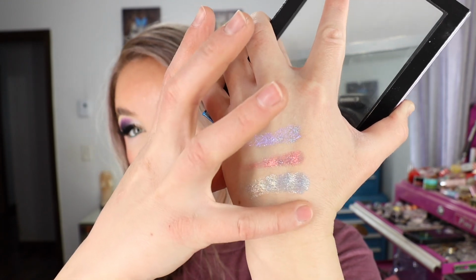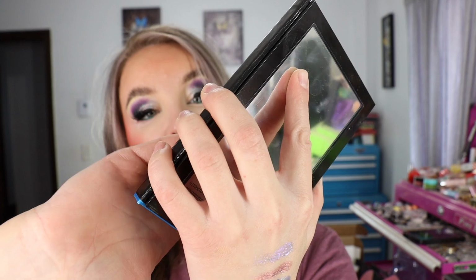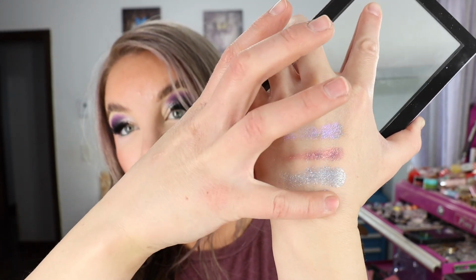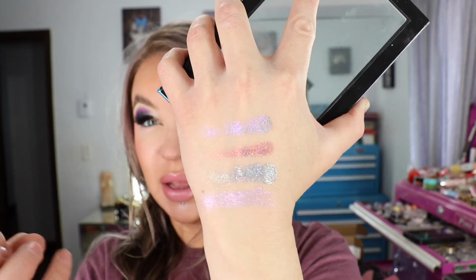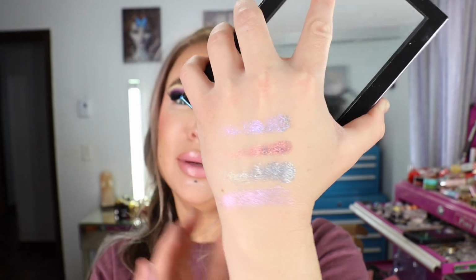So you could probably check that out as well if you wanted to see a little bit better. Let me grab a little more of this purple. I'm barely dipping my hands in there because you don't have to put a lot of pressure to pick up product, and I don't want to get a big chunk, because I don't want to waste it. I've contemplated a backup of this palette.